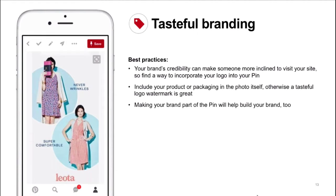Leota, seen here, is a clothing brand. They've included their logo watermark. Other brands include their beautiful colors like the Tiffany blue or the Coca-Cola red. Pinterest users welcome brands, and since it's a really commercial place, there's a lot of intent, and people want to learn and understand what that brand has to offer.